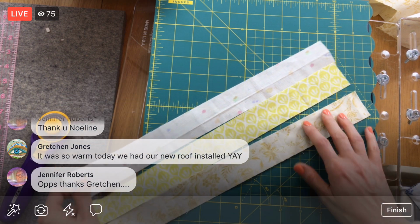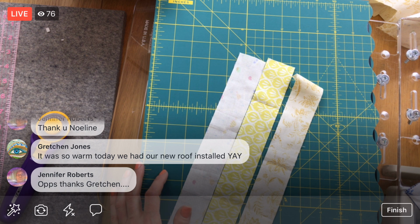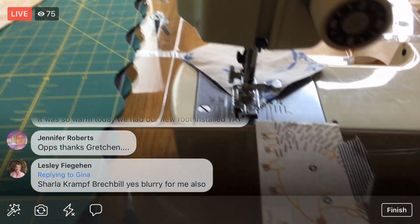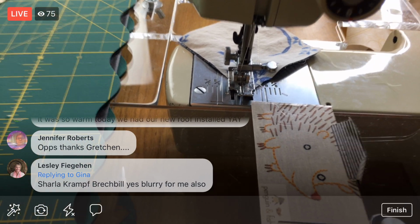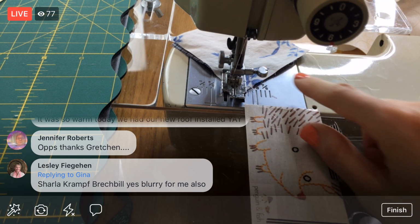So I'm gonna sew these. Let's get down to the machine. There's rulers all over my chair. All right, down to the machine. So I have my new leader on here. So I will get to use my leaders tonight too.